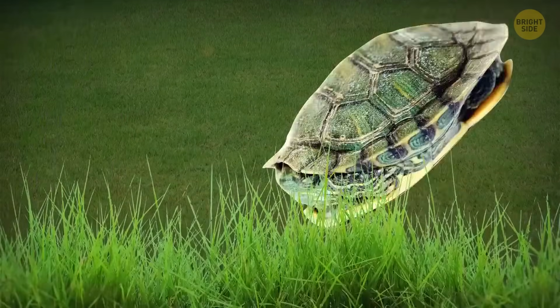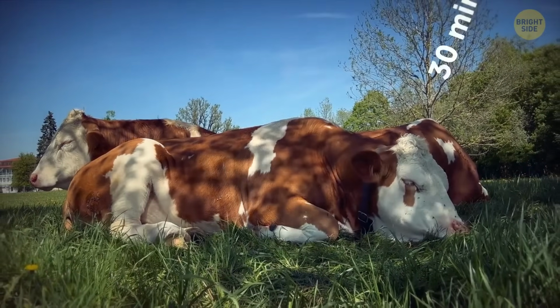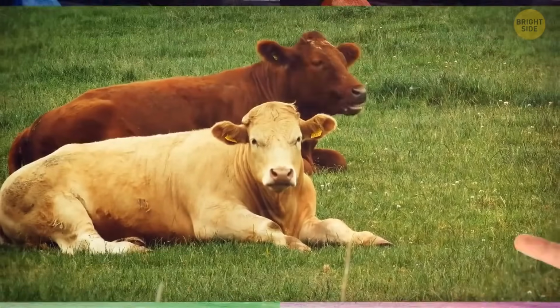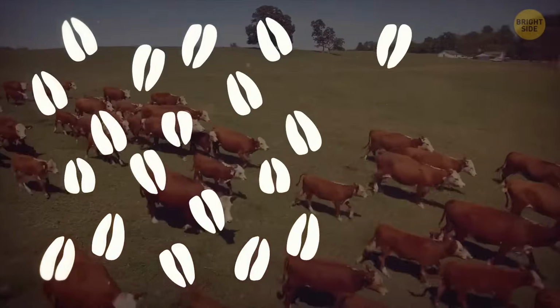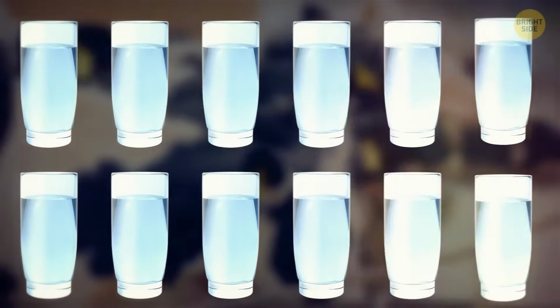Remember that some turtles only need 1 hour of sleep a day? Cows sleep even less, around 30 minutes a day. And this time is divided into 6 to 10 short periods of deep sleep. These animals lie down for around 10 hours a day. But the rest of the time, they move around, covering quite long distances. And yeah, they also drink around 26 gallons of water a day.